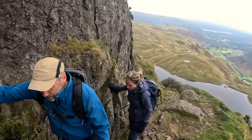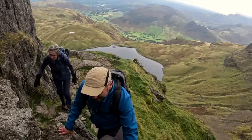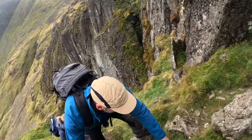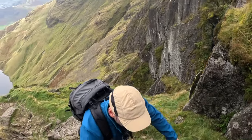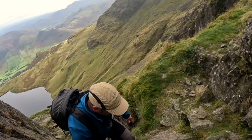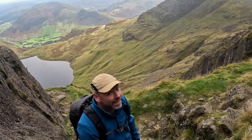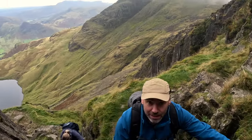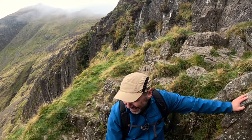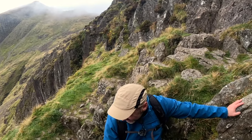This last bit, it looks okay to me. I mean, easy to say, but it's easier than what we've done. So let's just continue to head up a little bit. Careful. Right, getting there now. I have actually pulled Alison up a couple of these sections, because you've only got little legs, haven't you?